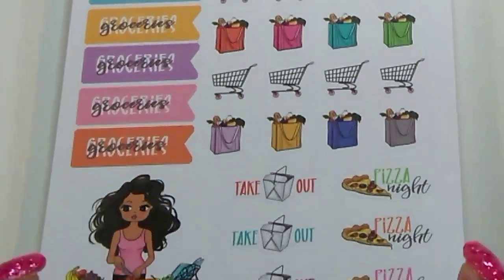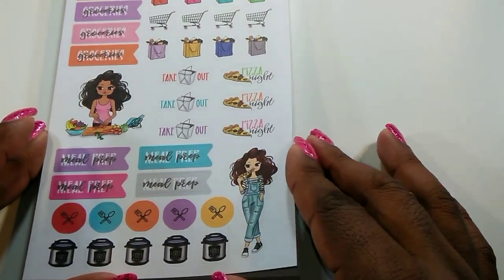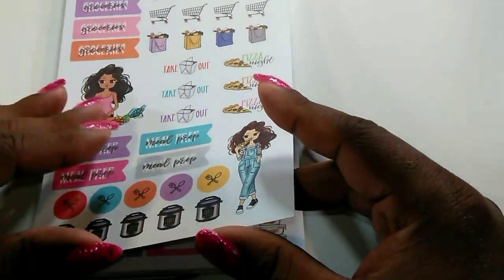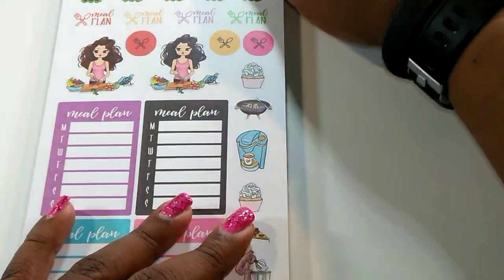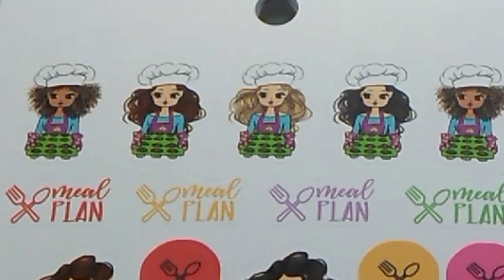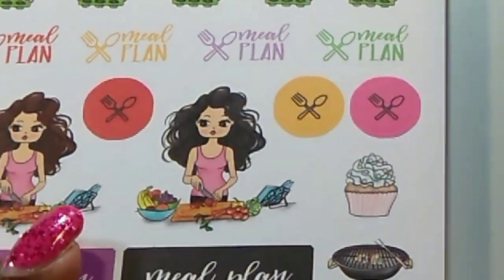And I love that you have your groceries, your shopping cart, shopping bag, your takeout, pizza night, meal prep. Look at this rice cooker. That is so cute. Or crock pot. Or those air fryers. No, that's not an air fryer. It could be, you know. And then we're still talking about food options, baking, meal plan. I love that she's chopping up her vegetables.